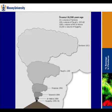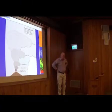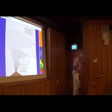But let's put all this into perspective, that the previous large catastrophic eruption of Taupo, which occurred about 26,000 years ago, was 10 times the size of Tambora. It was 100 times the size of the Taupo 200 AD eruption, 1,000 times larger than Mount St Helens, and 10,000 times the volume of Ruapehu in 95-96.